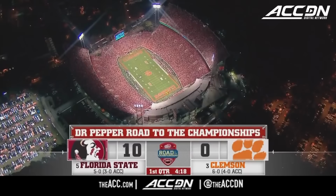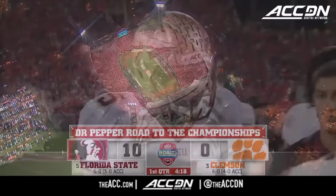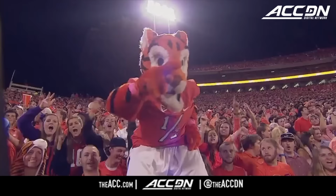Florida State leads Clemson 10-0 as we continue the Dr. Pepper road to the championships. And the winner tonight will be very highly thought of when the first BCS rankings come out tomorrow night. And there's the freshman, Jameis Winston.